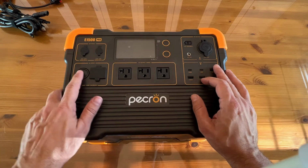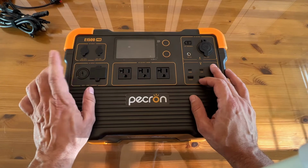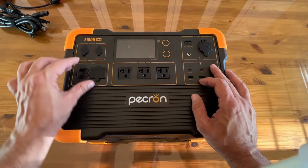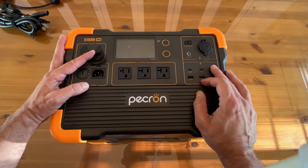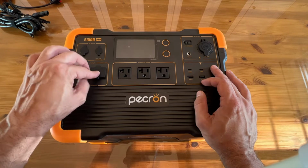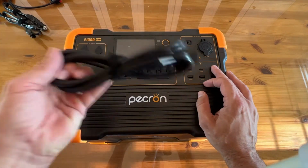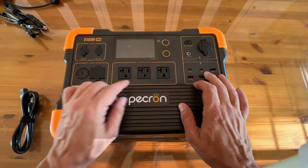Now it does have the fuse right here. It's nice that it has an external fuse that you can swap out. That is a sign of a higher grade product. Some have fuses that are built in that you'll never get to. You have your input, which is your 110 to 120 volt, 15 amp max. You just plug it in, and it does come with the cable associated with that to where you can plug it into your standard 3-prong outlet.